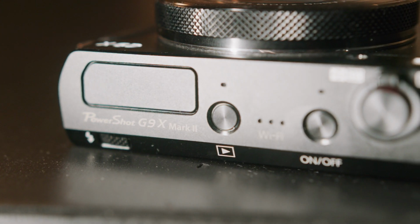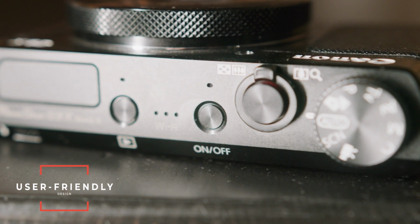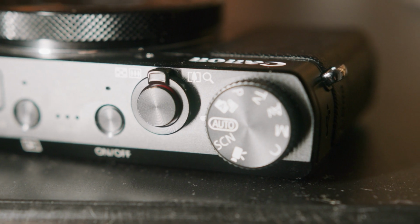I really recommend this camera to somebody that wants an everyday casual camera and really just wants an upgrade from their cell phone. And if you're a casual shooter, the design of this camera is going to be a dream for you. It's super easy to just pick up and get great results. Everything is user-friendly and streamlined. And surprisingly, the G9X has pretty decent internal audio.